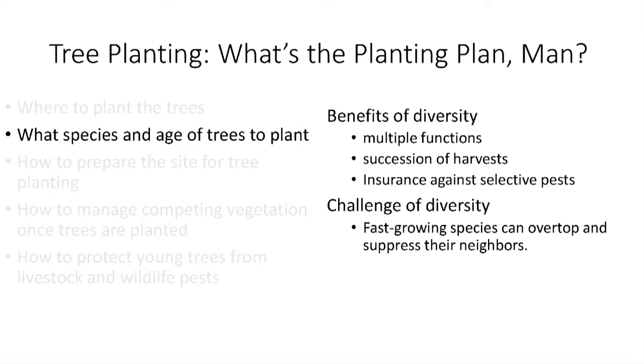A challenge of planting for diversity is, for example, two different trees might grow at different speeds. And so if you don't plan for that, your fast-growing tree might overtop and shade out your slower-growing tree. So planning for complementary functions rather than competition sometimes is important.